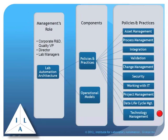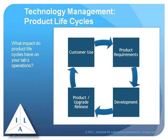The last thing we're going to look at today is the issue of technology management. This is a typical product lifecycle diagram. Products are developed, upgraded as required, put in the customer's hands, and then based on customer use, new product requirements are defined, development is done, and you have a continuous cycle. This is a diagram you'll find in many books talking about product life cycles. It's also completely useless, particularly in terms of laboratory applications.